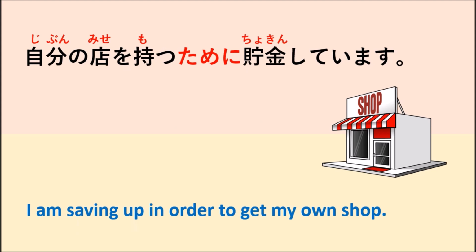So in a case like this, we use Tameni, and Tameni means you do something to get something, or you do something for someone. For example, 家族のために家を建てます。Or you can say 家族のために働きます。Which means you build a house for your family, or you work for your family. For example, you work to get money to send your son or daughter to study. So you use ために, 家族のために働きます, it means you work for your family.